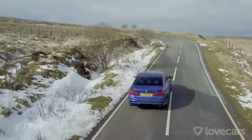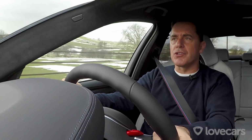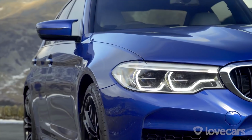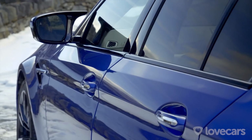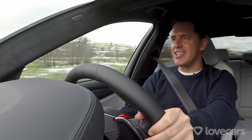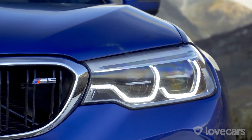But I think that's the beauty of this car. It's more subtle. It's not so shouty. It's not so leery and in your face. If you're a company director and you want to hide how much money you've got and how much your company's making from your clients, this is a perfect car to buy, because unless you know, sure you know it's a nice car, sure you know it's special, but you don't know quite how special it is.